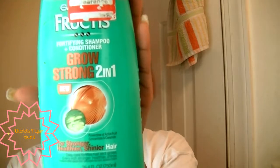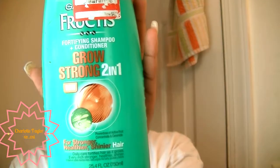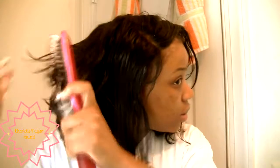So what I do to wash my hair is, before I get in the shower, I actually coat my hair with my shampoo, just to save myself time at nighttime when I have to wash my hair, because that's usually when I do it. I use the Garnier Fructis Grow Strong 2-in-1. It is a shampoo and a conditioner. So I literally coat my hair with this product and then I wash it out in the shower.